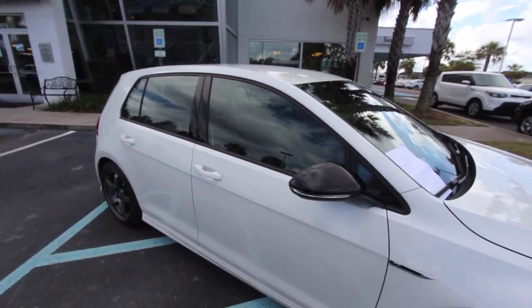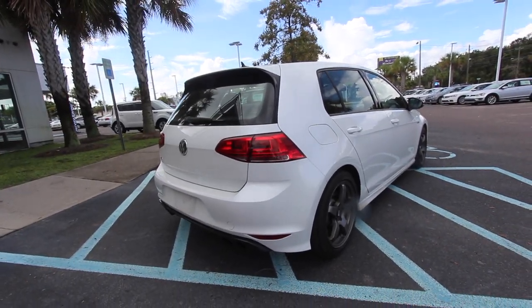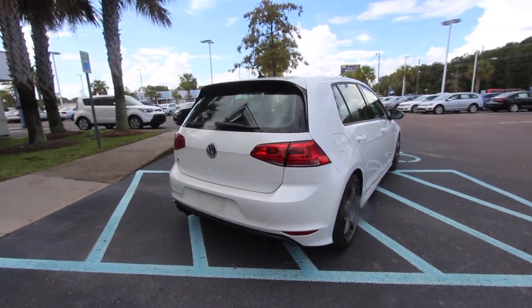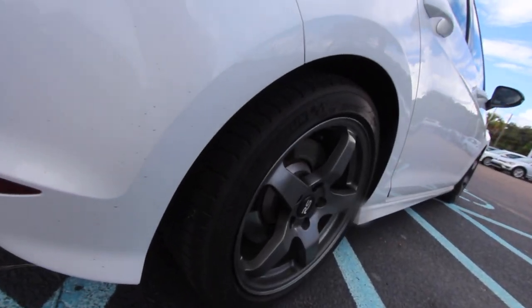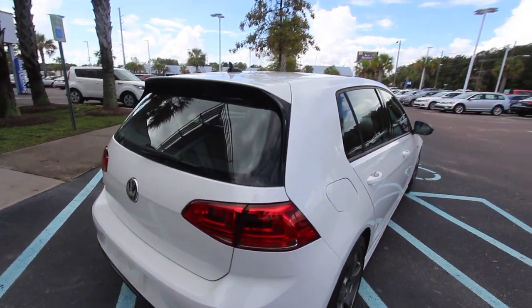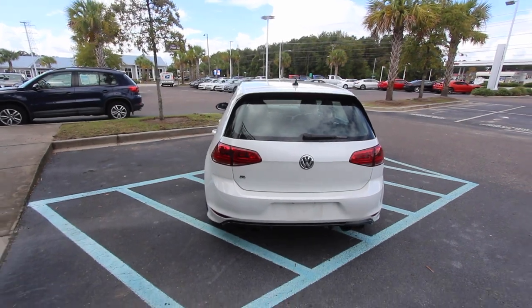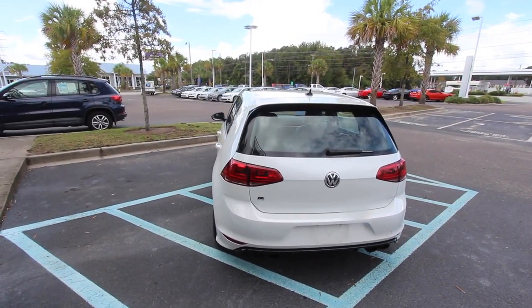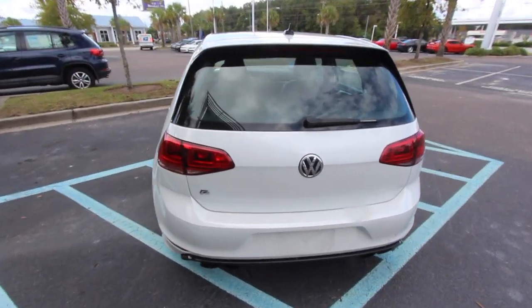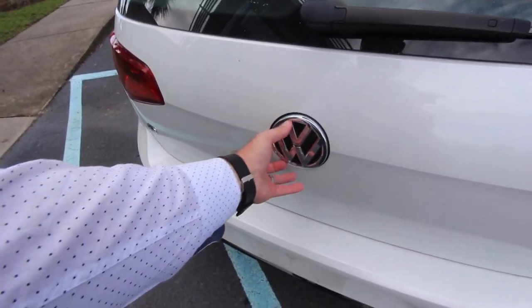We'll test all the lighting out shortly. No sunroof on the R, just so you know. Very clean. You got quad exhaust pipes on the back. Wheels look good. I mean, this was just traded in yesterday, has not even been in the shop and been cleaned or had its safety inspection done on it yet. That's how fast I want to get it on camera so y'all can see it, because there's got to be somebody out there that's going to want to buy this car. If you're wondering the price, I will get to that shortly.